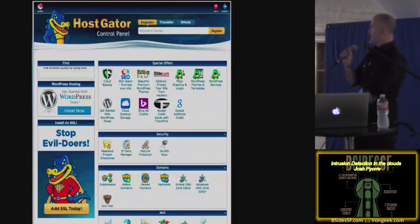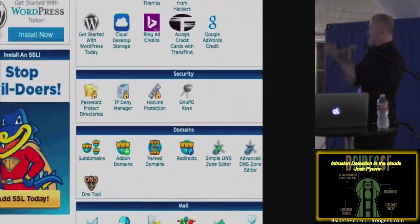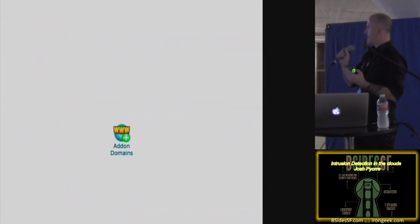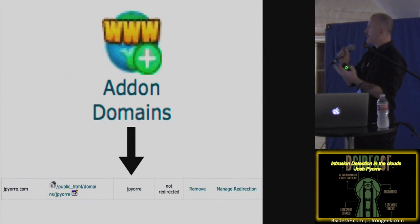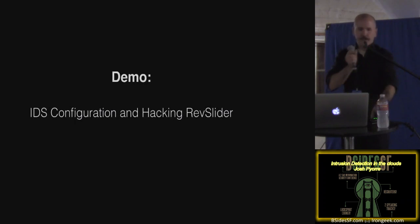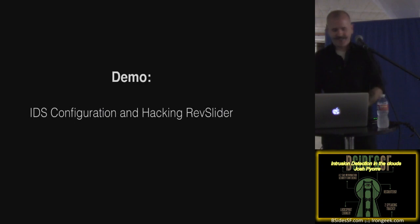I have this as my control panel for HostGator. Zooming in, we see that we've got this add-on domain. And when I do the configuration, you'll see how I have it as an add-on domain. It basically creates a subdomain. My WordPress files are stored in this public_html domains folder, jpyorre. So let's put an intrusion detection system in there. I'm going to do a demo, maybe not real fast, but anyway, I'll just do a demo.